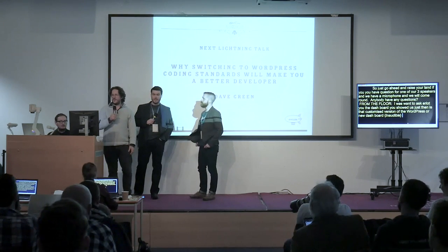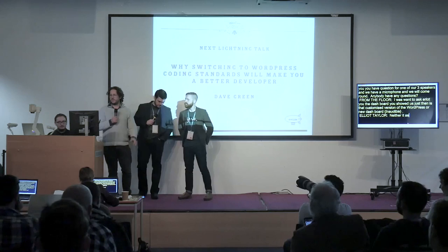Neither. It is a front-end dashboard. So we built a module for the front-end of WordPress, and it does lots of things. It integrates with Google Analytics and helps stores understand their data, but it's all on the front end of WordPress. So you log into the site, and then as a user, you would never touch the back end of WordPress. You wouldn't know it was WordPress. That's the idea.